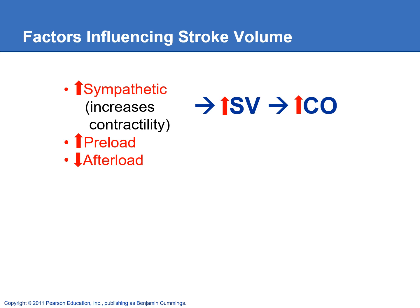And then if you decrease the afterload, so if you decrease the blood pressure in the aorta and the pulmonary artery, it's going to take less time for the ventricle to generate enough pressure to open the semilunar valves, and then the ventricle will be able to pump more blood out with each beat, so that'll increase the stroke volume. And remember, if you increase the stroke volume, you also will increase the cardiac output. And remember, cardiac output is how much blood you're pumping around per minute from each ventricle.